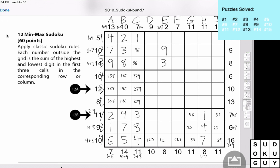Guess what? Because of this 8, we can't have an 8 or a 9 in these 3 squares.